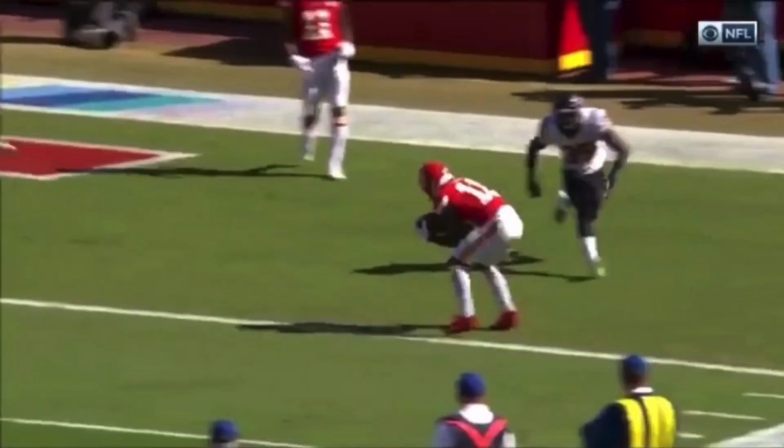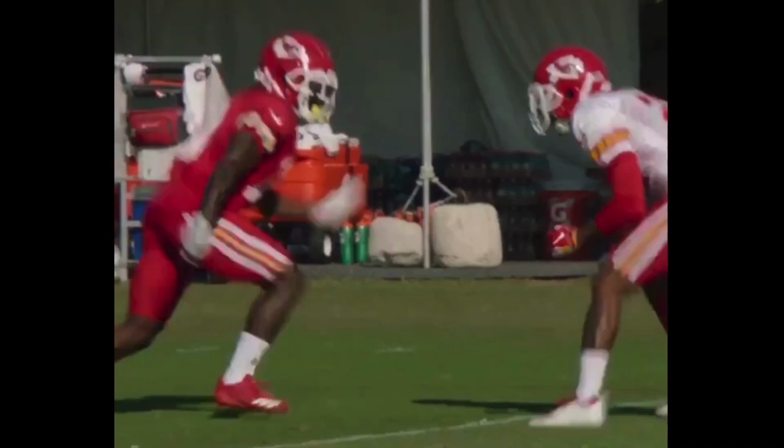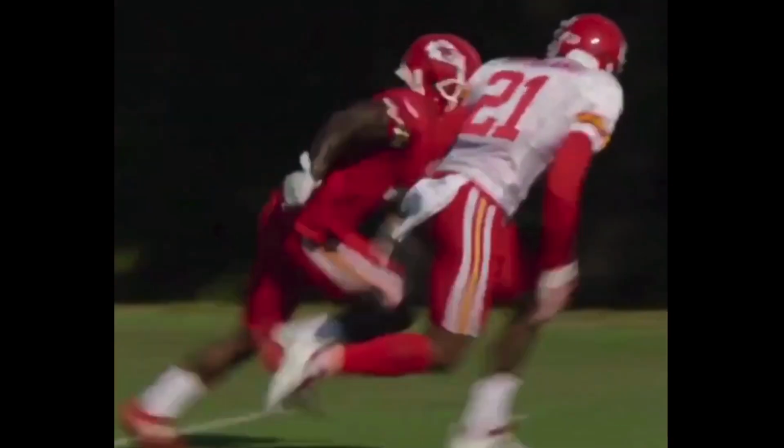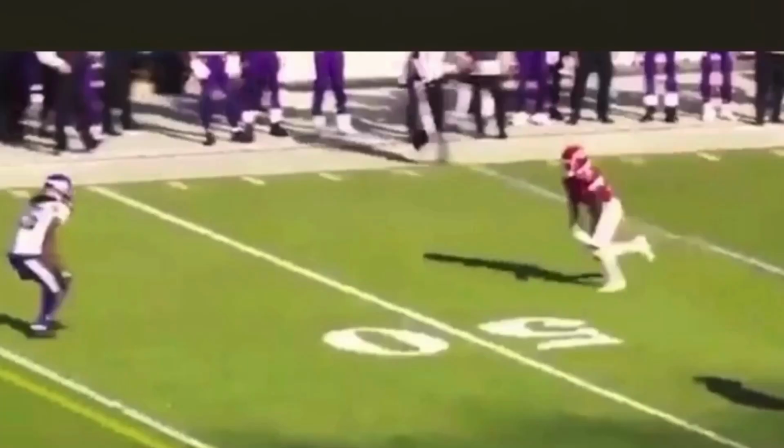Let's watch this thing full speed one more time. So he's coming out. I want you to see how fast his feet are off the line of scrimmage. So fast feet, 1-2. Pure speed, over the top. Doesn't look until he's open. Knows Mahomes is going to give him some air and let him drop this thing right over the top.